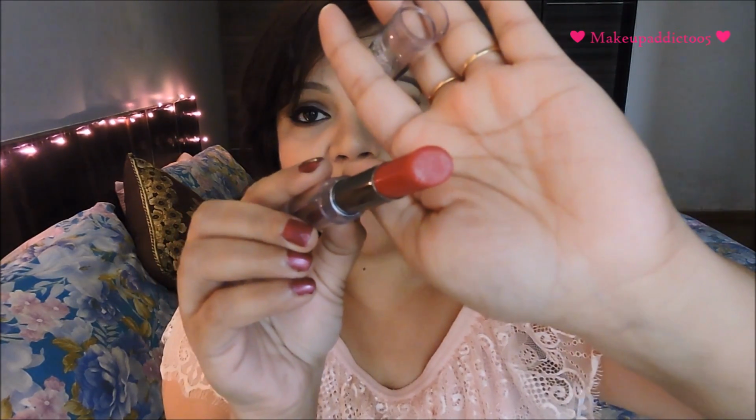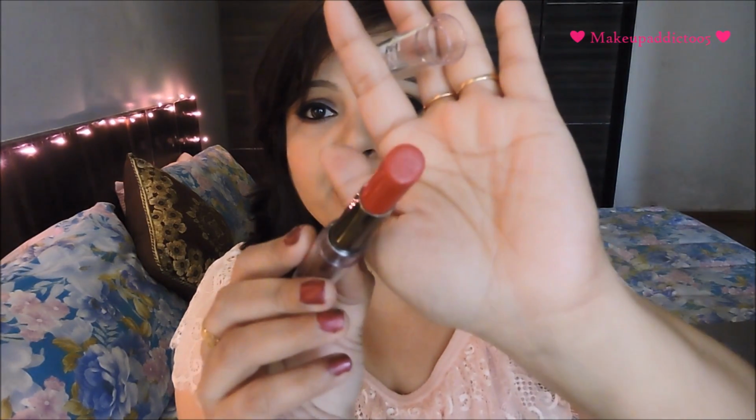The shape of the lipstick is something I am not a fan of at all, because it is very flat and it's very broad. It's so difficult to apply this lipstick around the corners of your mouth that every time it kind of slips out of the lip and then you have to wipe it off. So I don't like this lipstick bullet shape personally. I prefer the conventional one, or the more slimmer versions of this, which can actually reach your corners.